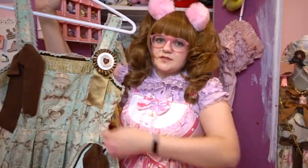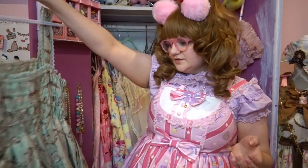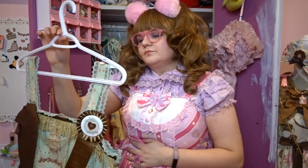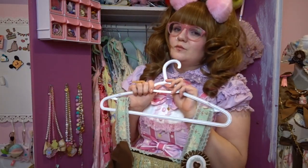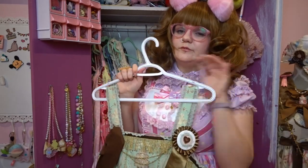I mean, I love this dress. Some people say the fringy stuff is no bueno, but I really do like it. I have some friends that don't like tassels, so they give me a hard time about it sometimes, but it's a really pretty print, and there's no way I would ever fit into the Princess Sleeve OP, so I gotta live my best life with this one.